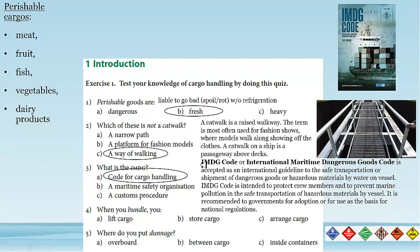But you should know now the IMDG, and that's updated quite often. There's a new one coming out this year, 2015. Great. So it's a code for cargo handling. Number four, when you bundle, what are you doing? Lifting cargo, storing cargo, arranging cargo. Well, bundling is actually arranging cargo.